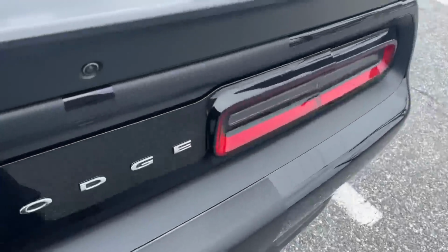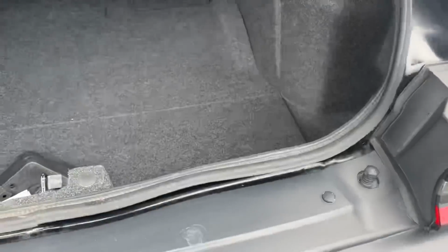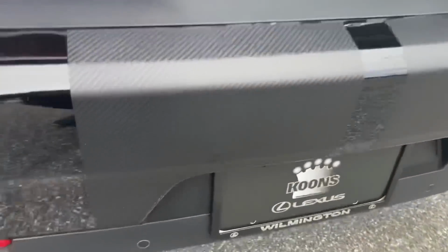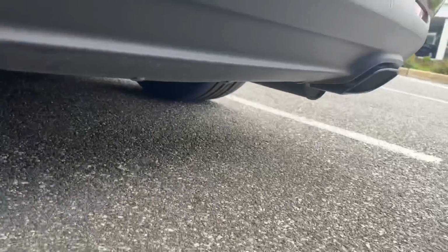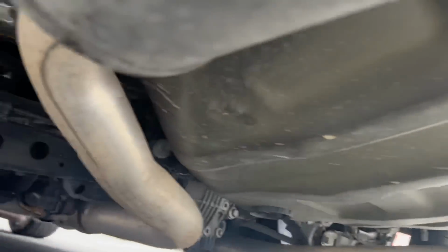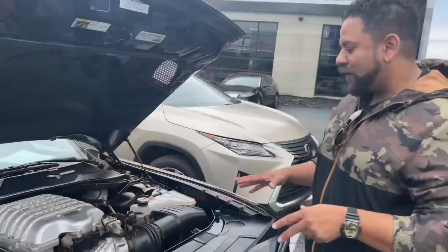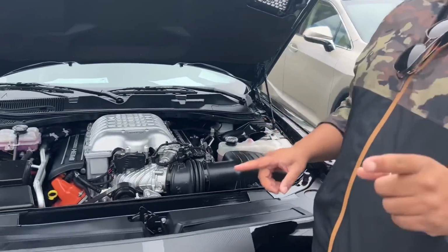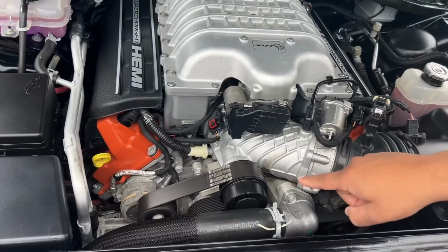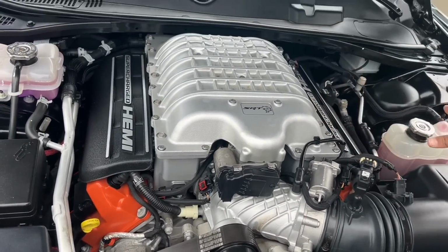So take a look here. All right. Looks good to me. And then underneath, yep, this is a stock exhaust for sure. All right, I think it's time to take it for a test drive. What I was looking for was to make sure it was stock. You can see stock airbox. This is a stock pulley, and of course, it's completely stock.